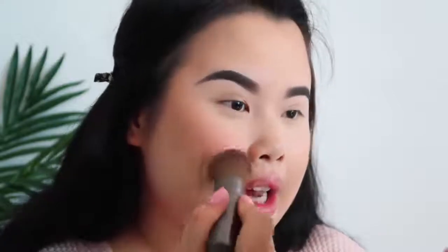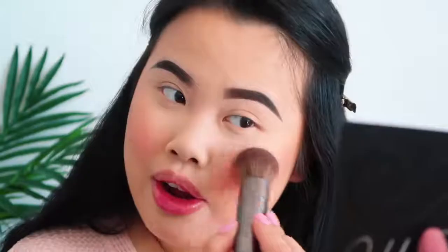So I'm gonna take a little bit of that blush. Now, of course, you can apply as much or as little as you want, but you know I love my blush. And if it's a little bit too much, it's okay. Just take your powder brush and blend it out. When I was working on this palette, I wanted something that was really easy to use. Something that was versatile for kind of every occasion, and something that was just cute, fun, and girly.